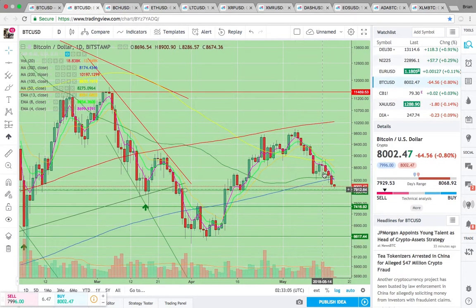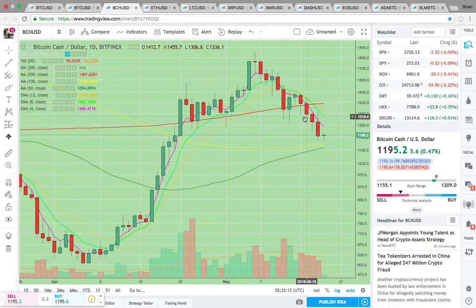I mean, look at Bitcoin. Bitcoin dropped below the 100-day simple moving average back here on the 11th, and the 50-day simple moving average broke yesterday. So Bitcoin Cash is holding up much better. And look at the volume. The volume hasn't dropped off as much today. It does have the declining volume pattern going as well. So what you're looking for now is a bullish volume spike.